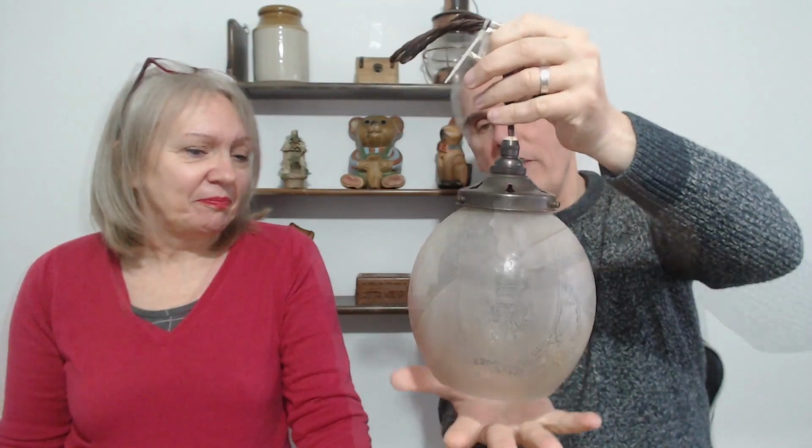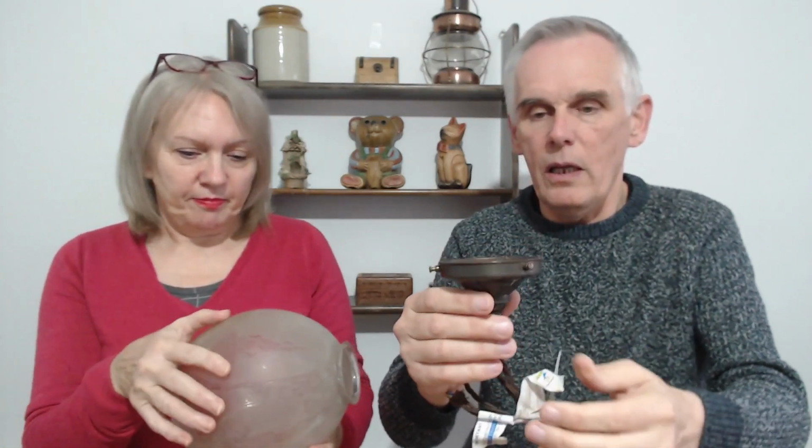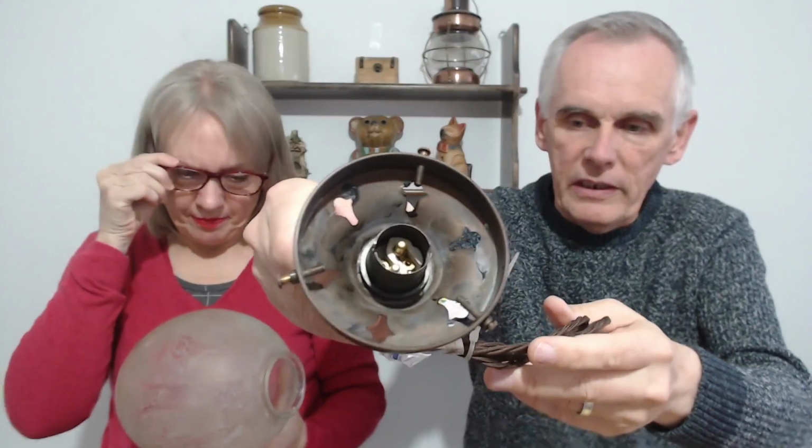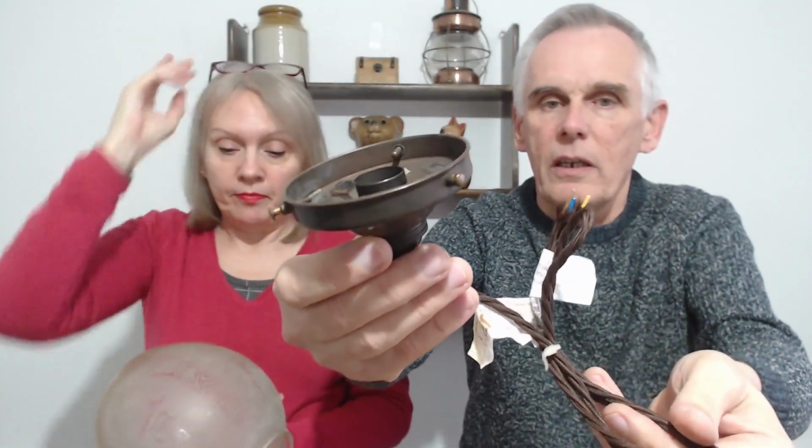Now, when we picked them up, these were separate and they don't belong together. But I have joined them just to give you the effect. This is slightly small, I think, for this particular fitting. But if I was to just take this off and pass the shade to Caroline and then show you the inside of this, you can see that it is, I think, vintage.